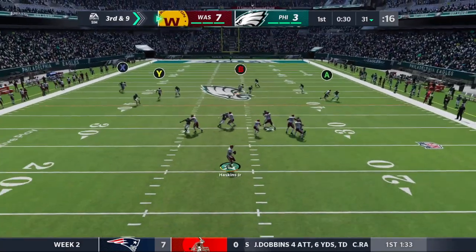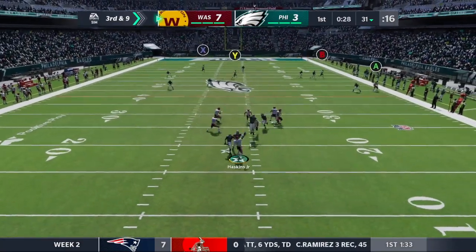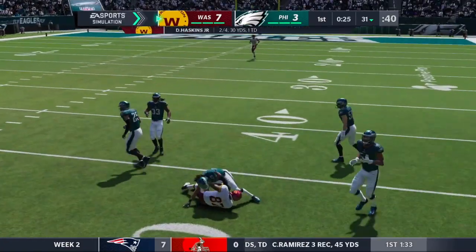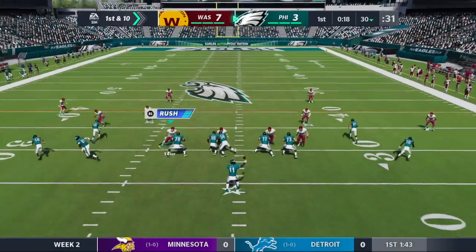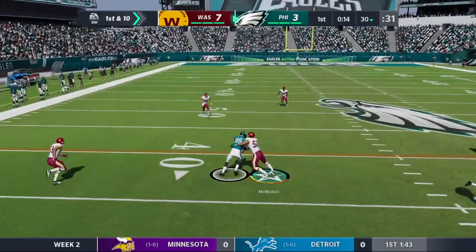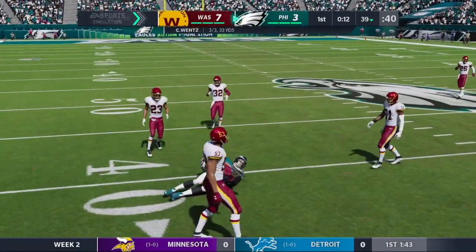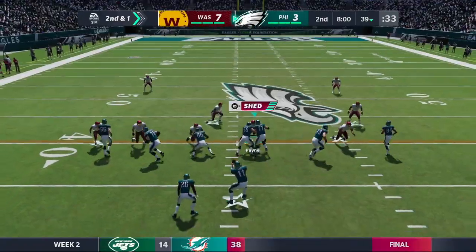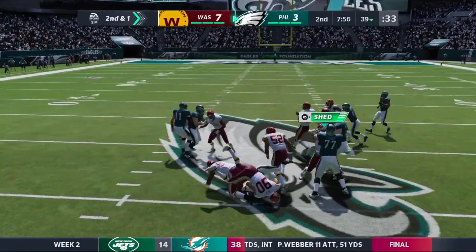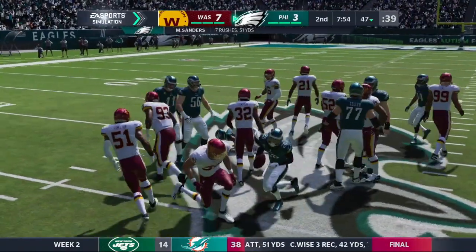Off the play fake. Here's Haskins. And the throw there going to be incomplete. And from the shotgun, he'll throw. And complete to Zach Ertz. It's a 2nd down run with Sanders. And he'll go down right around the 47.